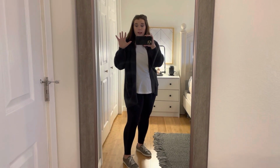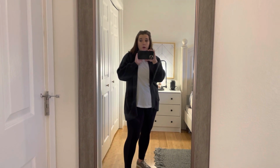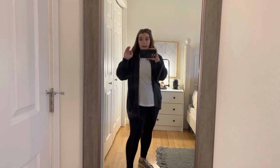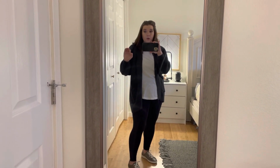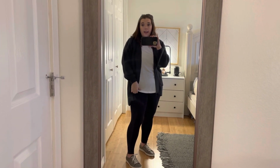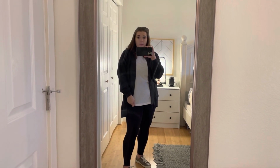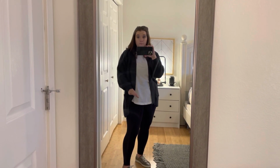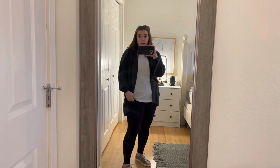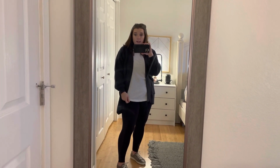Today I am wearing my mom wardrobe. This is what I wear anytime I don't want to put any thought into my outfit. I just want to put something on that I know I'm going to be able to run errands, clean the house, get things done. I'm going to be comfortable, and I'm going to look put together enough. I have these Aries oversized tees. I've talked about them several times before. They're just a basic item I keep in my wardrobe. I have it in plain white as well as gray.